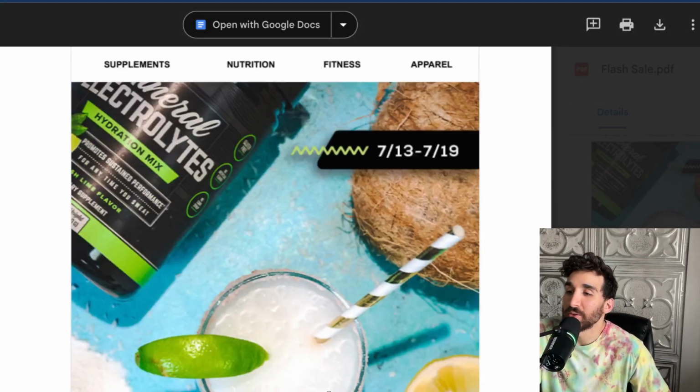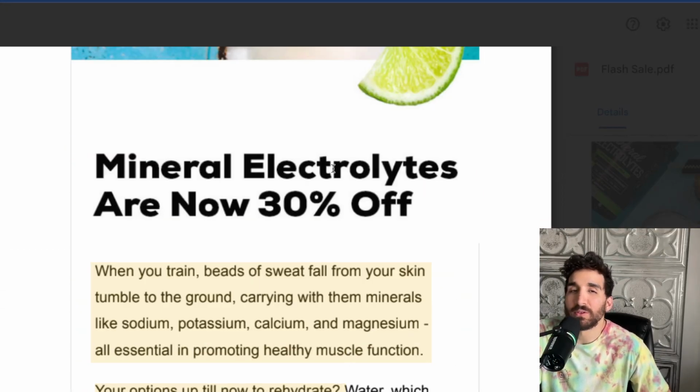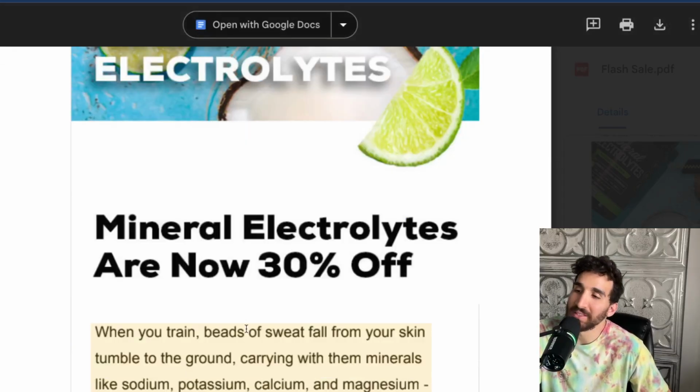Okay, so here you go. You have a big old graphic, right? Boom, that's the big idea. And now, for the people that aren't sure yet, they're going to go into mineral electrolytes, which sounds a little different than just an electrolyte drink, right? Sounds like it's the same concept, but let's see what they do.